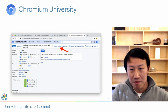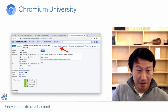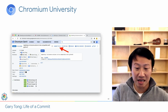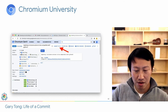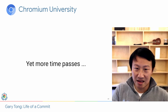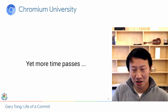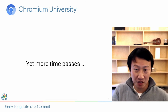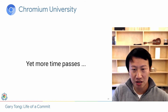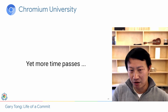So in this case, I came back the next morning, and it was approved. So then there's the button at the top, which is submit to CQ. This, as I mentioned, is the same thing as CQ +2, and it starts the commit process. So yet more time passes. This runs everything that was run in CQ dry run. If you did CQ dry run recently, it can actually reuse the results if there's been no additional code that was changed, and the results were relatively recent. In this case, it had to rerun everything.